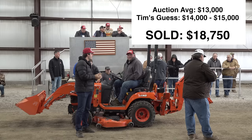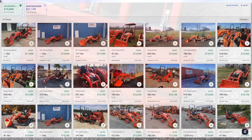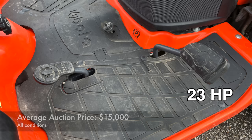That was the BX25D, right? This is our first and best BX23S. This one's got 200 hours on it. Looks to be in really good condition. The online prices here with my tools show somewhere in the neighborhood of 15,000 with it. So I may have been too high on my 25D, but this has got to be above average again.